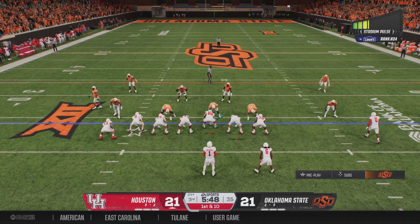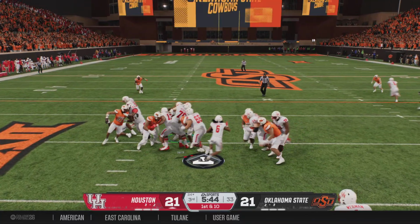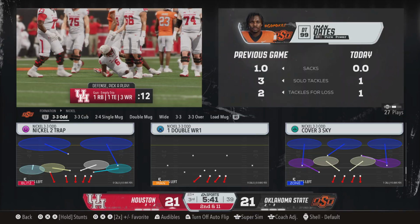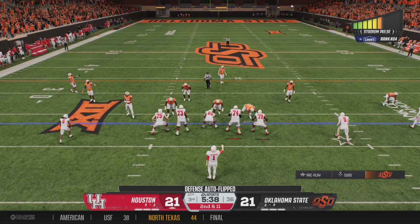Basic run plays. I don't need a bunch of complicated stuff sometimes. I just need to get the first down and get the sticks moving. They'll run it from the gun. We've seen a ton of this tonight. They just keep giving him the ball, and he keeps running into brick walls. Not much running room again. Lost one on that last one.